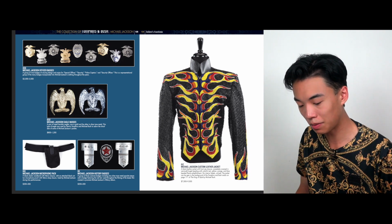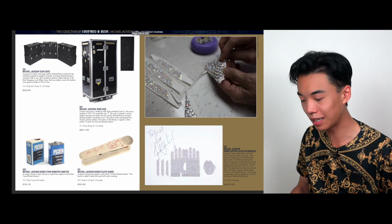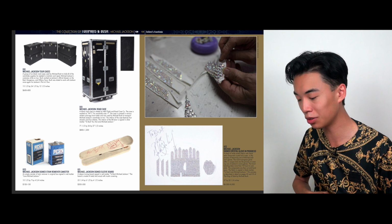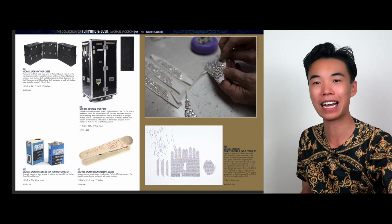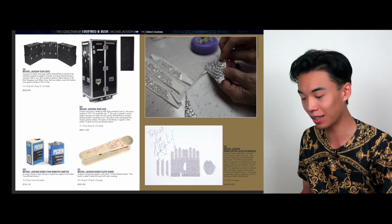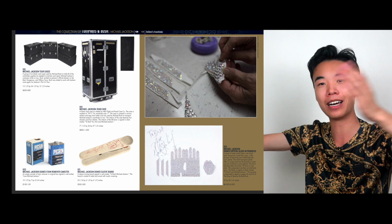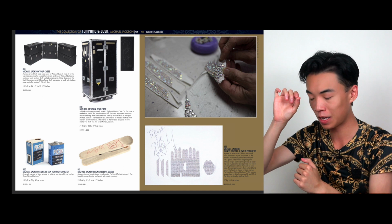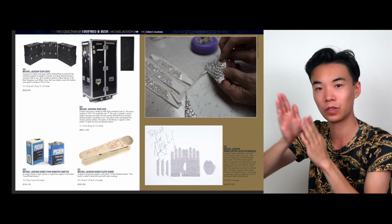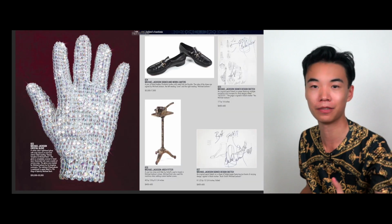And we've got some more History badges. We've got some microphone packs, that's really cool. It's got some more gear. Now this is really cool. This is a signed crystal glove in progress. And in the book The King of Style, Michael Bush actually teaches you how they made the glove. What they do is put a large white stretch fabric from one side of the table to the other, and they sew each crystal to MJ's glove measurement. So that's really cool. And this is what the final glove looks like.